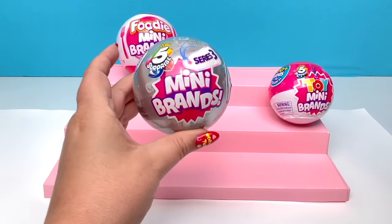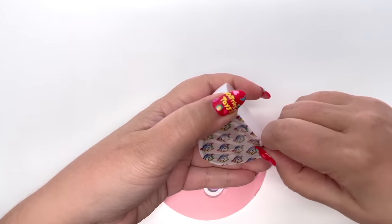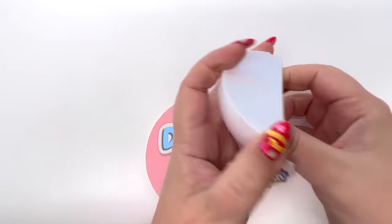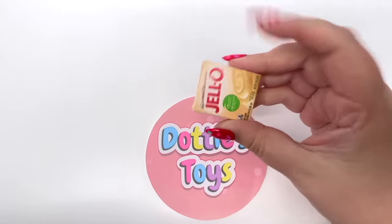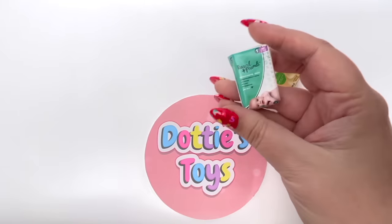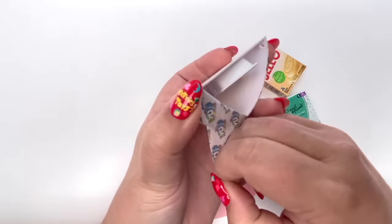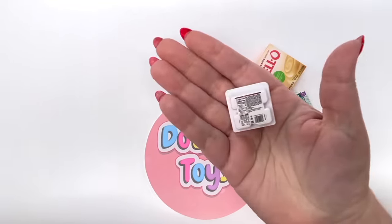Next, we'll do series 3. All right, on to series 3. I loved this series so much. And we have the Jell-O. Yay, we have the Jell-O. We have the Rascal and Friends diapers. Ooh, we have the Lunchables ham and cheddar.